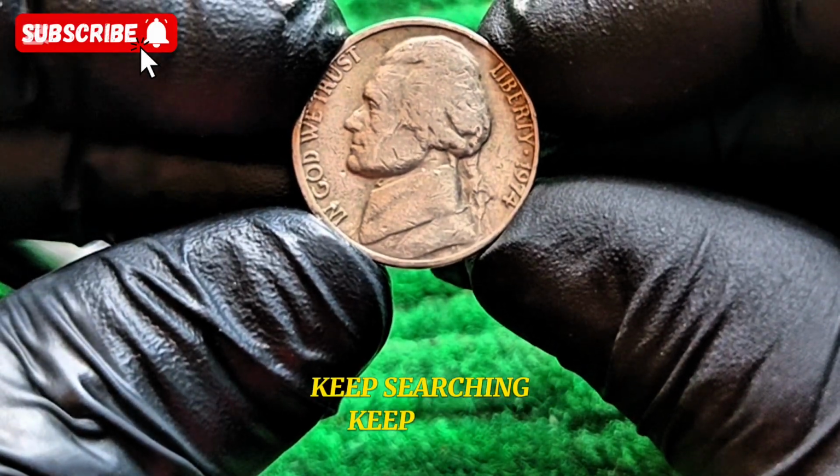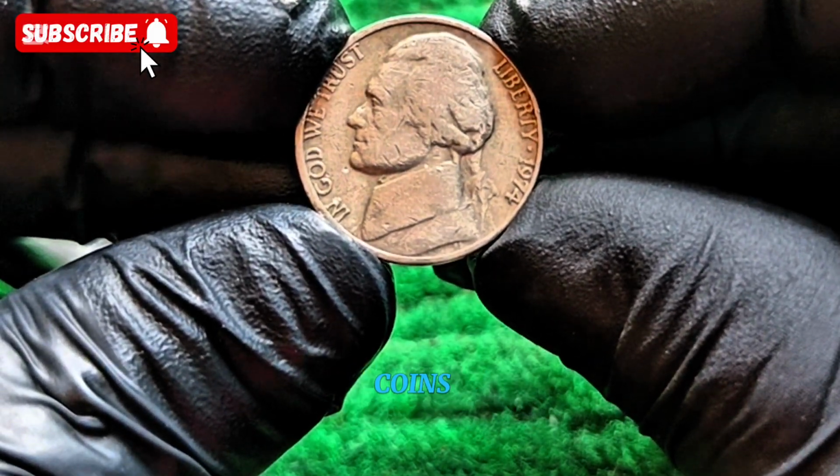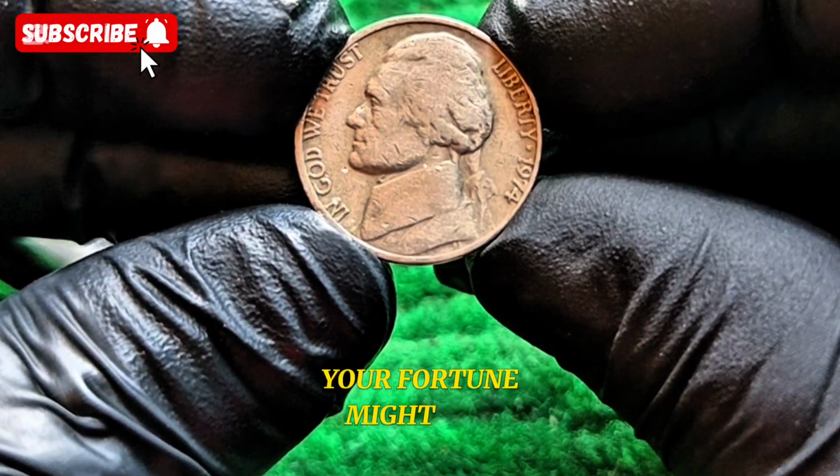Keep searching, keep believing, and keep holding on to the coins that most people overlook. Your fortune might already be in your pocket.